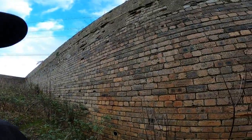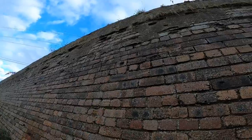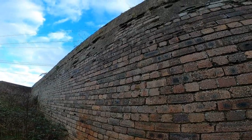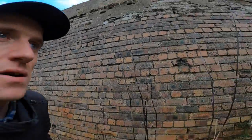Yeah, this is mad. You can see how some of them are definitely chipped from a bullet or whatever. It looks different to the normal erosion on the bricks. Again, chips like that would have been near the thin layer of earth at the top.